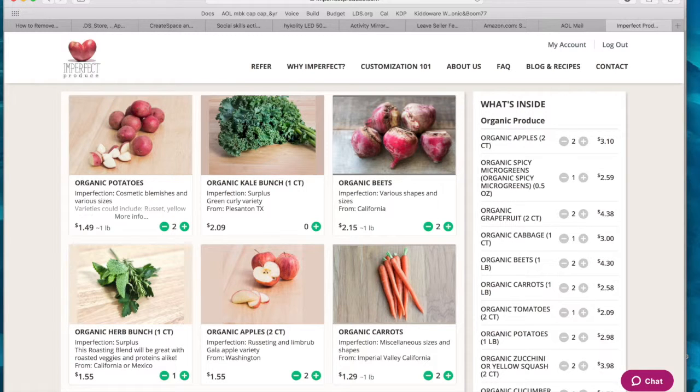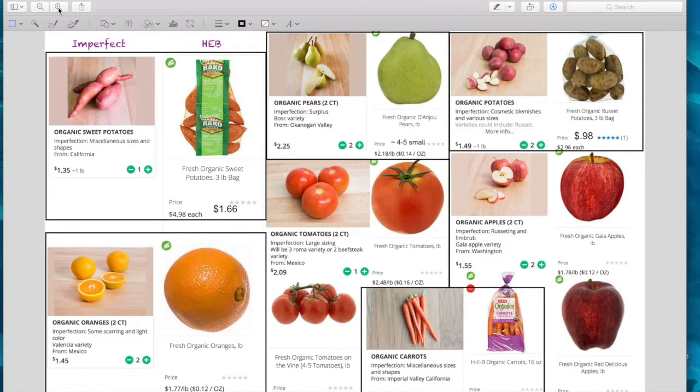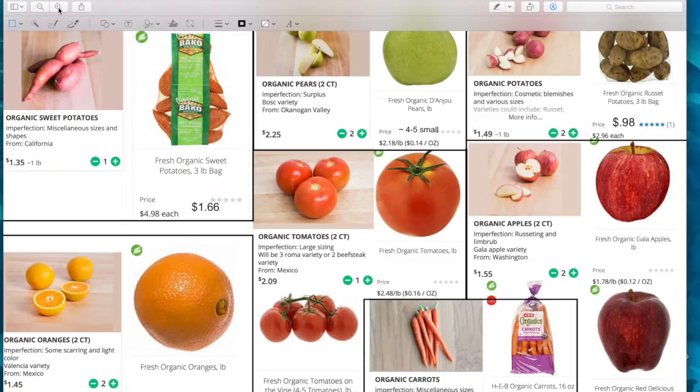My family has gone organic within the past year. And with a family of 8, you really need to find ways of cutting costs. So that was a really important point for me. So I just took screenshots and thought I would check it out.